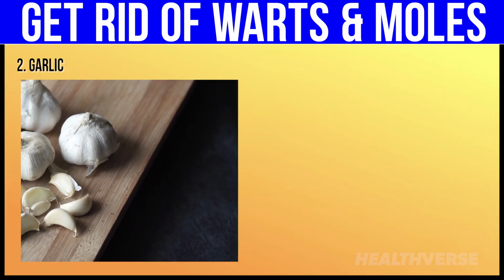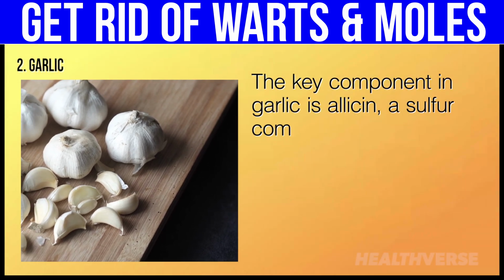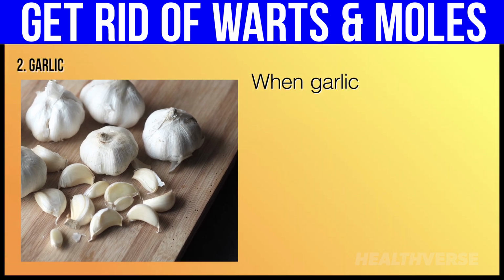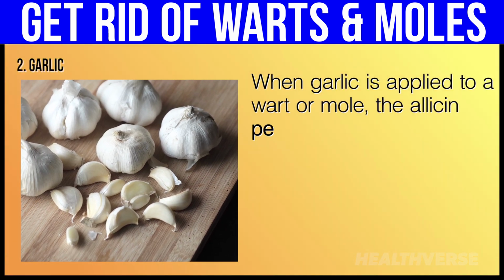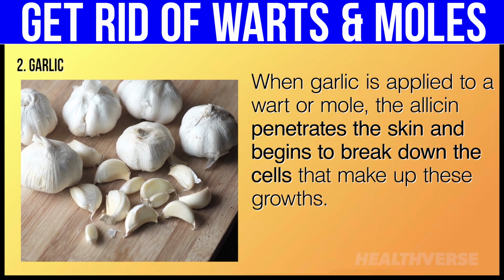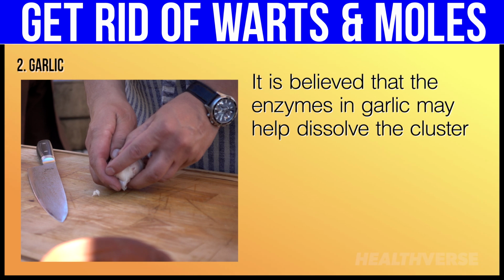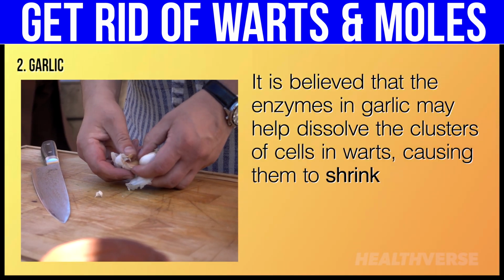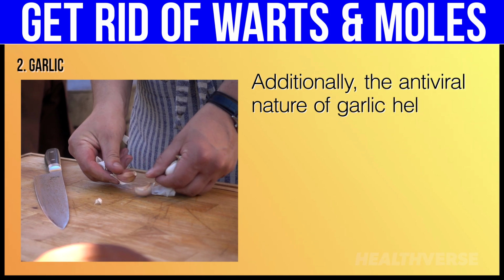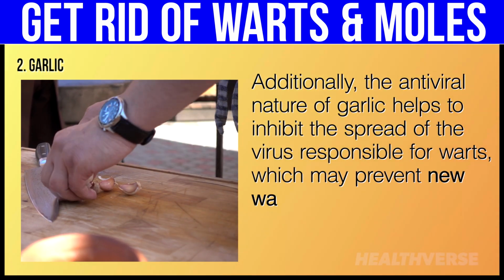2. Garlic. The key component in garlic is allicin, a sulfur compound that is released when garlic is crushed or chopped. When garlic is applied to a wart or mole, the allicin penetrates the skin and begins to break down the cells that make up these growths. It is believed that the enzymes in garlic may help dissolve the clusters of cells in warts, causing them to shrink and eventually disappear. Additionally, the antiviral nature of garlic helps to inhibit the spread of the virus responsible for warts, which may prevent new warts from forming.